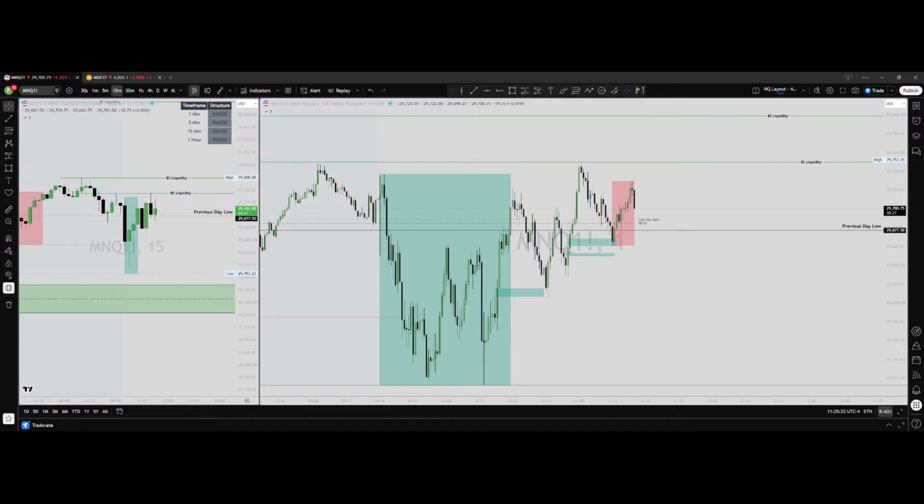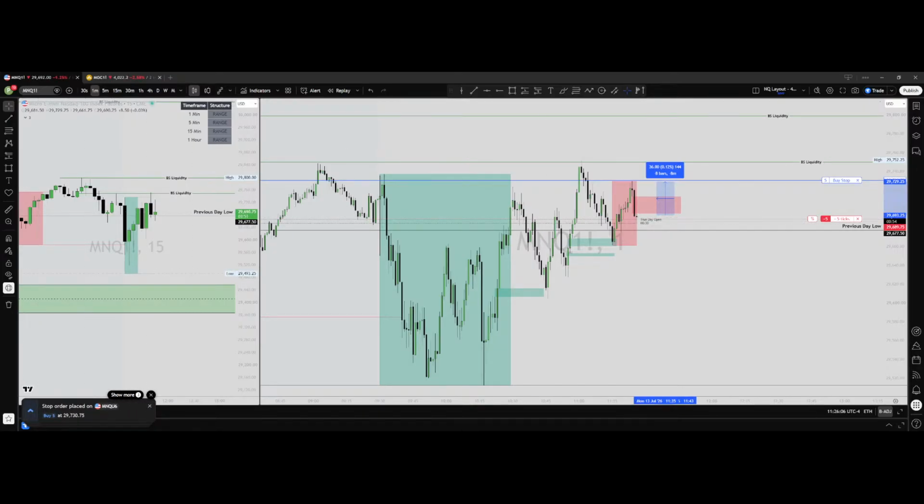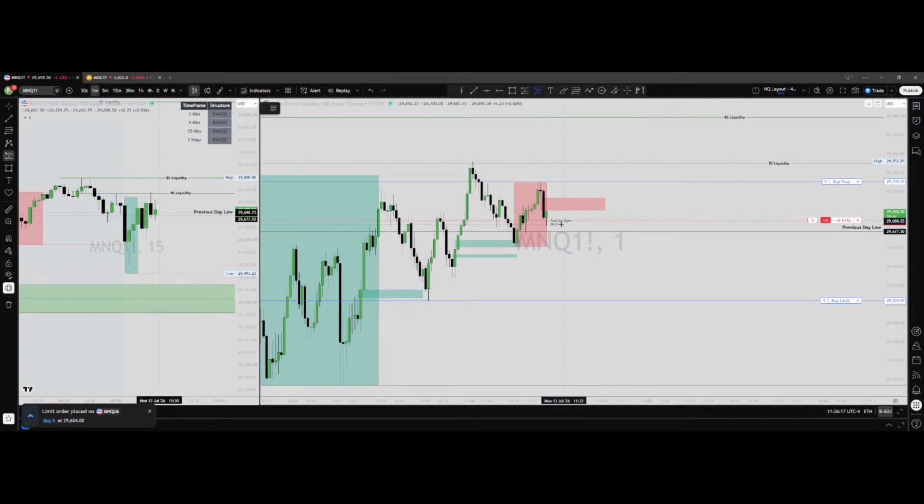Okay, boys, I'm looking for shorts. I'll be entering shorts into this candle closing IFVG, targeting price lower. Okay, I'm short here. 41 points of stop. We are looking for a target of 80, 85 points.